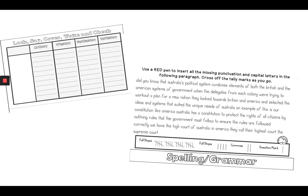and editing. So what you need to do is go through the passage of writing and you are going to edit the piece of writing. So you need to add in capital letters, full stops, commas and question marks. On the first one, we should have all edited the full stops is actually for capital letters.